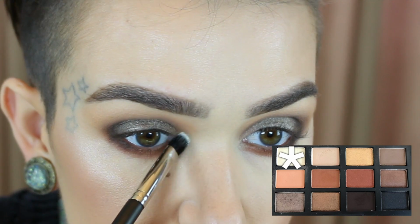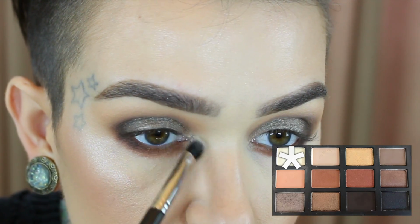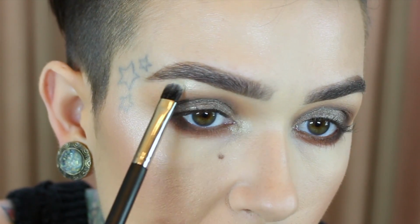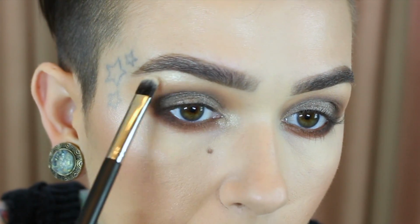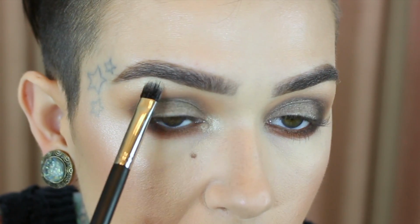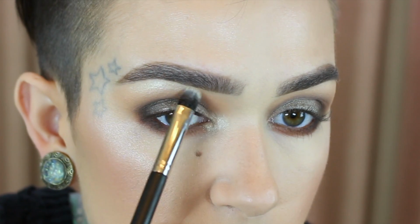The very last step is to put the lightest shade, the very first one in the palette, in the inner corner and at the brow arch. And then I'm just going to pop on mascara. I'm not putting on any false lashes. And this is a MAC 283. It's a limited edition, but I think you can still get your hands on it. If not, a MAC 242.